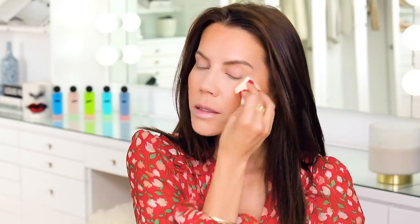I'm gonna go back into a little blending and stamping action with my sponge. It has just enough leftover product on here to help me move around and kind of manipulate the intensity of what I just put on my cheeks.